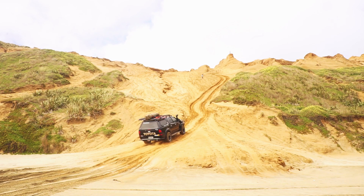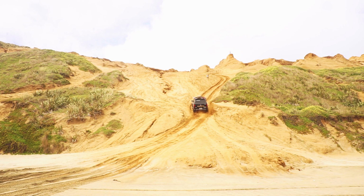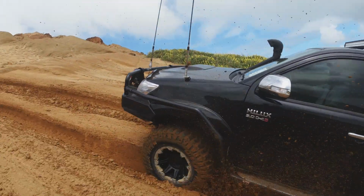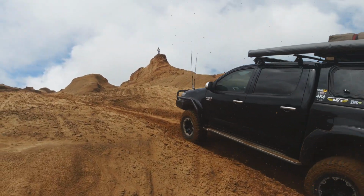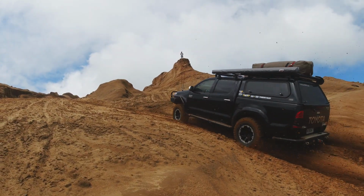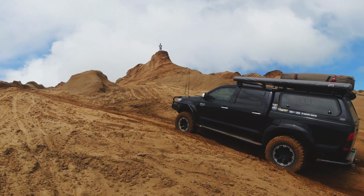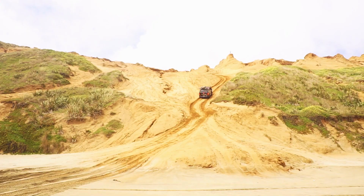Next up is Jordan. He's hitting it hard. Now, we did sort of vote him to be the rubbish truck the entire time, so he's carrying a bit of a load in the rear end there, which sadly looks like it's slowing him down and ultimately bogging him. Lucky the long wheelbase there makes it easy to reverse back down this sketchy as hell hill.